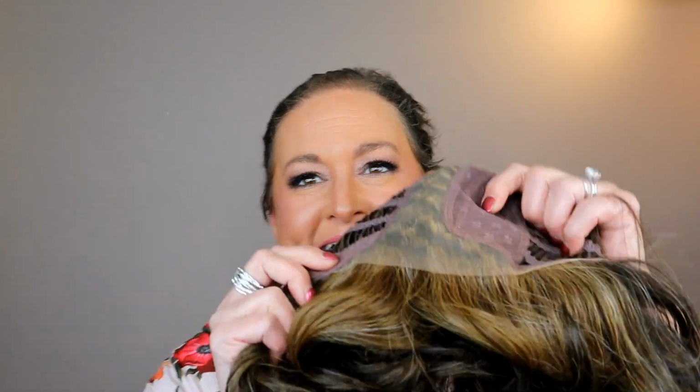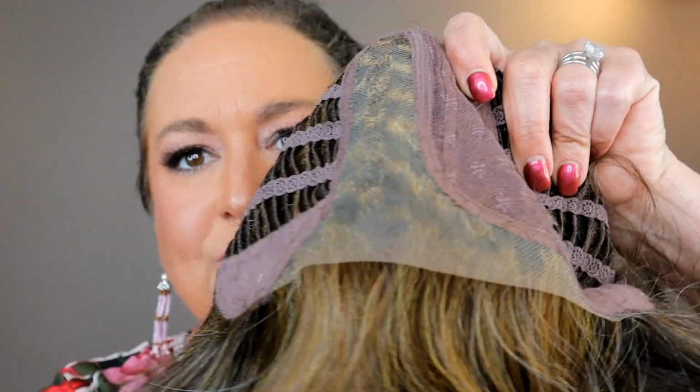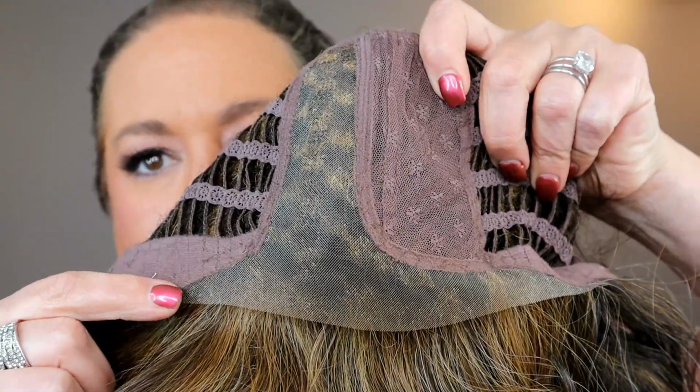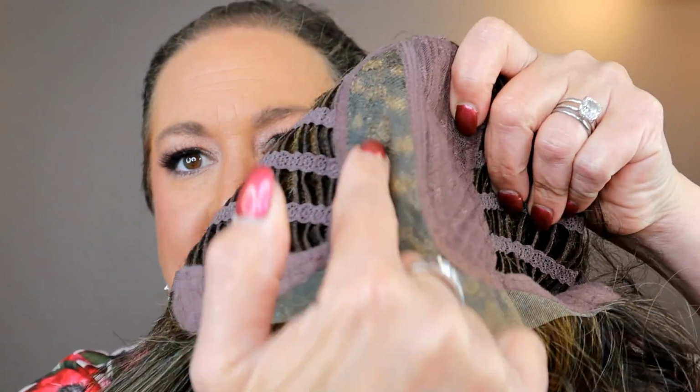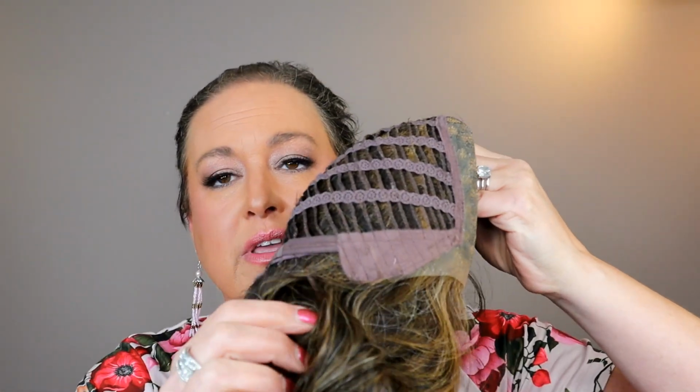Let's look at this cap. You have got the lace front like I told you, and it's nice and wide. You've got it all the way to the ear tabs. I'll point out where it ends when I put it back on my head. There is your part, and the part space is actually quite good. They did a really good job with that.